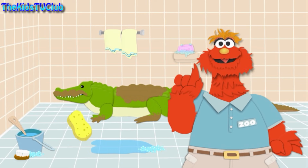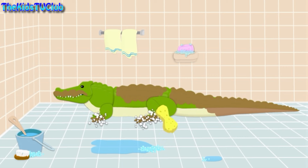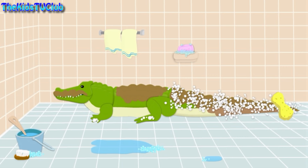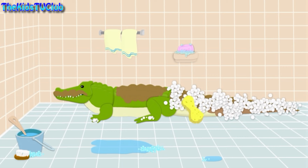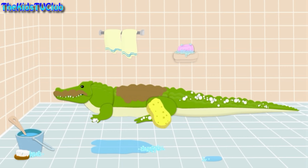First, let's wash his foot. Click on it. Great washing! He walks on his feet. Amazing! Next, let's wash his tail. Yes! That's the tail. Crocodiles spend a lot of time in the water. His tail helps him swim.